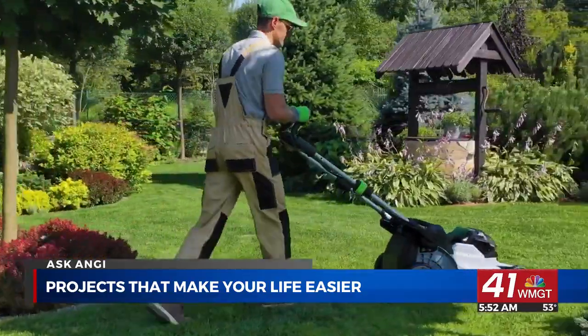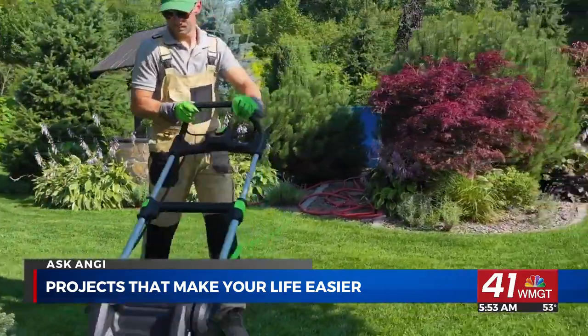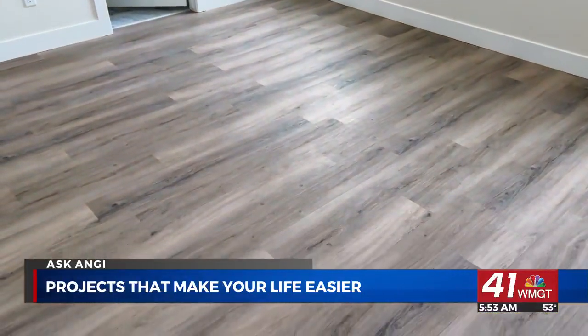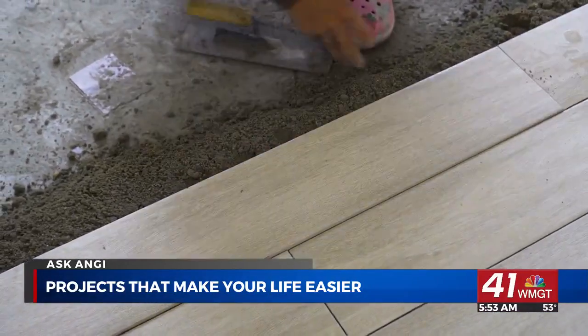If you want to take on a larger project, consider swapping out your flooring for a low-maintenance option. Good alternatives include luxury vinyl as well as ceramic tile. These are easy to clean and easy to maintain and are much simpler to care for than carpeting or hardwood floor.